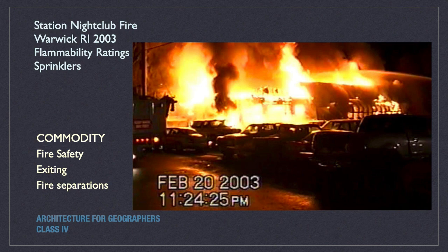The Station nightclub fire of Warwick, Rhode Island, almost 20 years ago, is another case where the building itself, construction, wasn't really the dominant aspect of the tragedy. It was human frailty, almost really stupidity. What happened was the band performing that night set off pyrotechnics inside this rather small space, which caught the flammable acoustic insulation in the back of the stage on fire. 100 people died in a rapidly smoke-filled space.